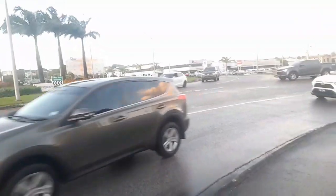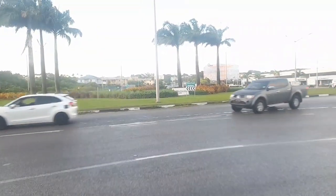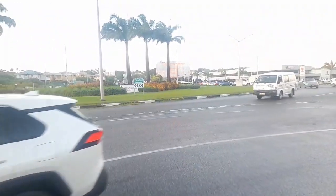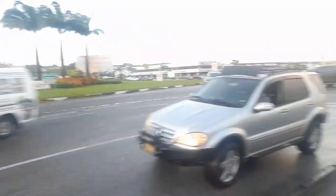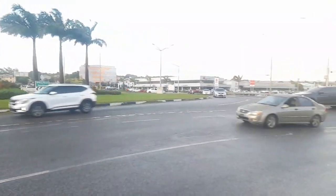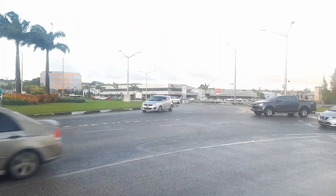So this is the Darcy Scott roundabout at Warrens, to the western side of the Warrens area. It was configured into an oblong around 2013, late 2011, 2012. Up here is HK, which was once Simpson Motors.